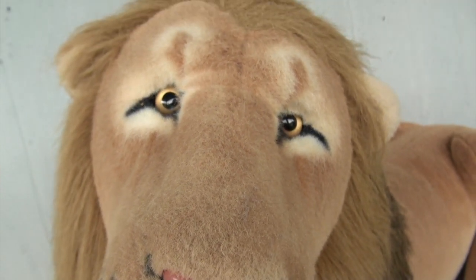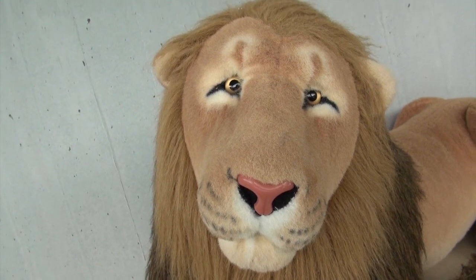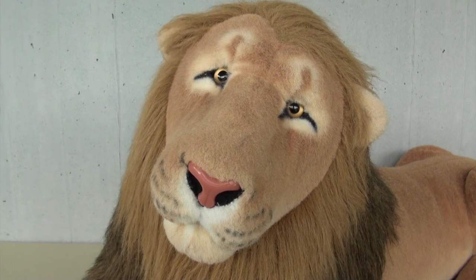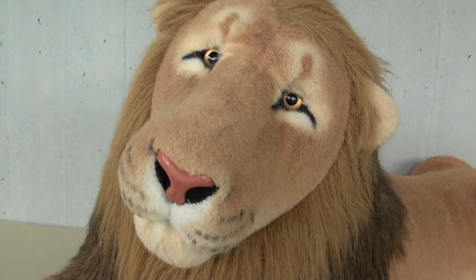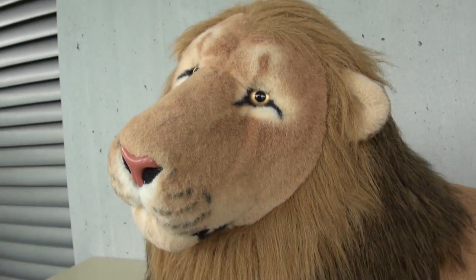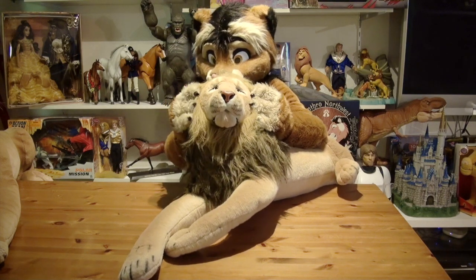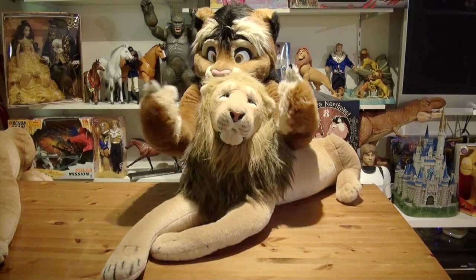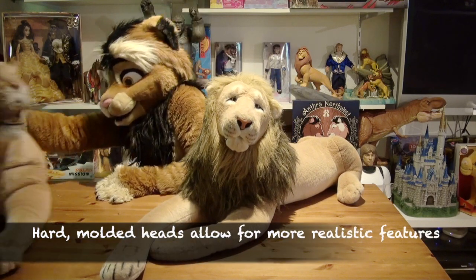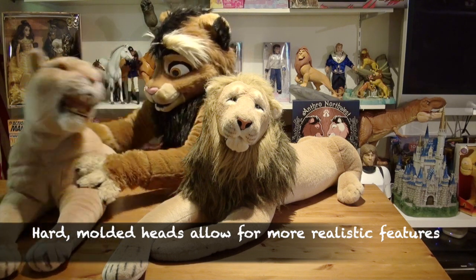The airbrush details, and you can see the tear ducts with the black stripes and the white around his eyes. It helps him to have better vision at night. Just like all of my big cat plushies, he has a molded head, as you can hear. It's the very same with her. This is also a molded head.